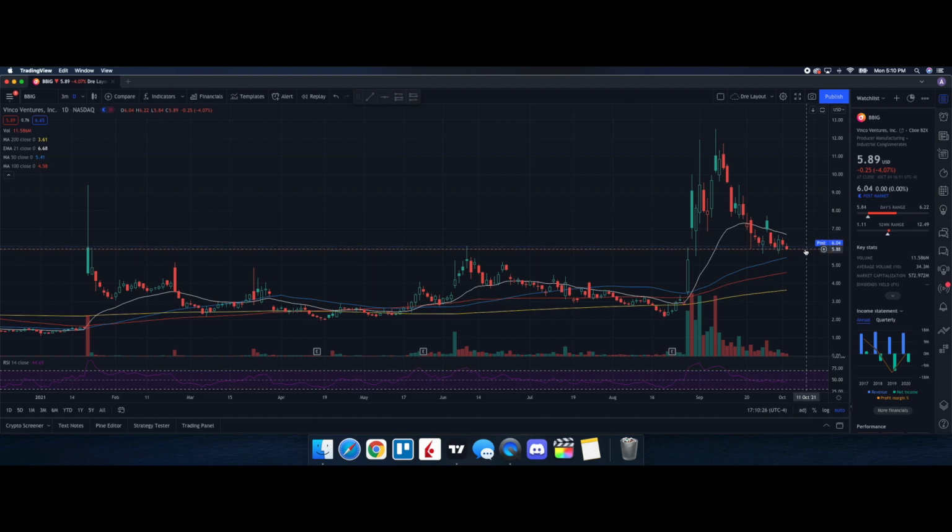But one of the things that I want to bring to your attention, we're still finishing on an area of support. Yes, we ended up closing below $6, and preferably $6 is where I like to see BBIG at. But one of the things to keep in mind, like I said, this was an area that we visited back here on September the 30th. And again, we tested 5.84 on the day. So we are seeing strength. So when you see this kind of strength going into tomorrow, I'm going to be looking forward to seeing another test getting back into the $6 range.